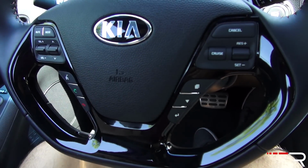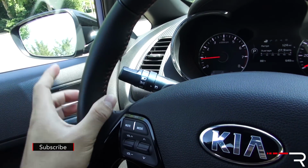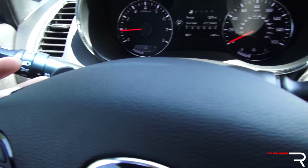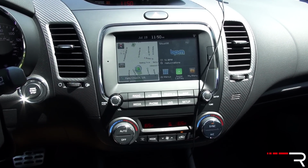Now, looking at the steering wheel, I'm not terribly a fan of all the black plastic trim, but I like the fact that it's a flat bottom design. The leather itself feels okay. It's got a nice fat rim. There's also some paddle shifters here, which are plastic. They're mounted on the wheel. Nothing terribly special.